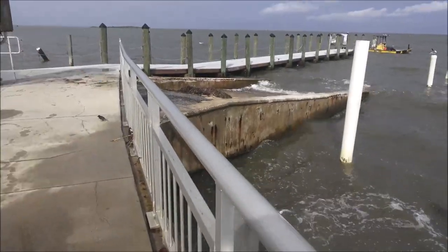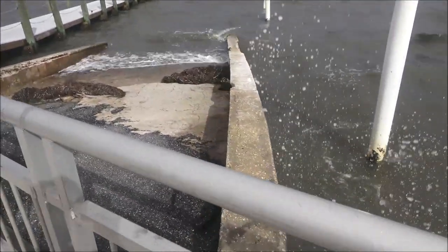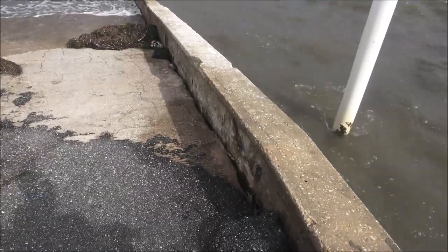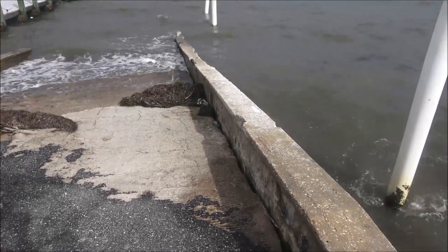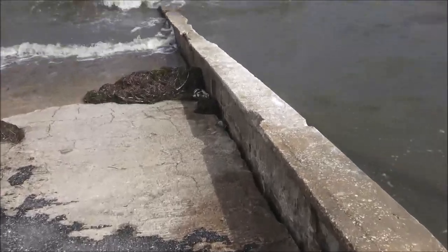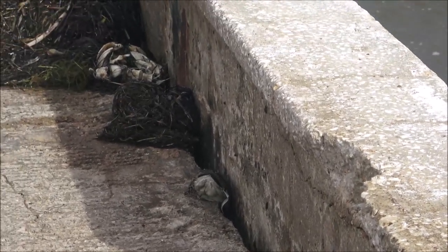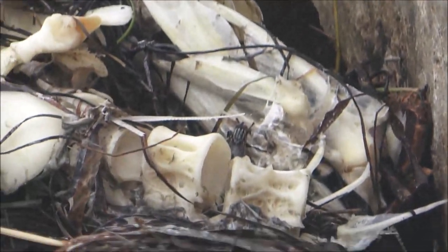This is an old ramp here. Yeah, that's what they used to have. This rail wasn't here the last time we were here. Yeah, it was, because they had to block this off. Look at the dead fish. Oh, he went in the water. Wow.